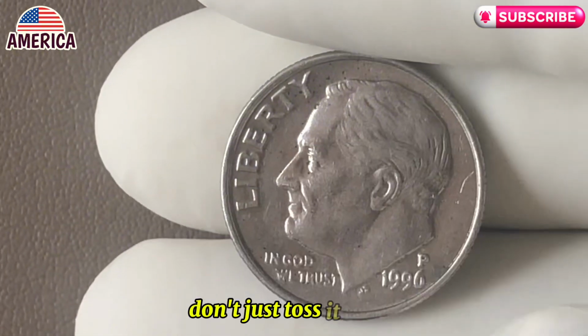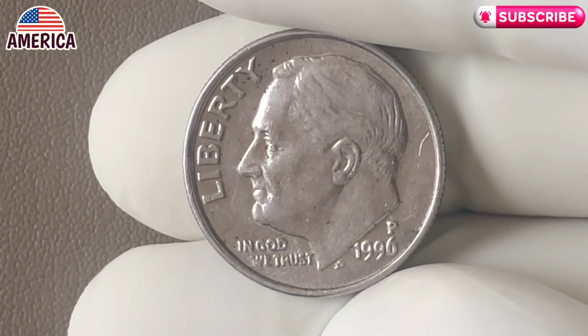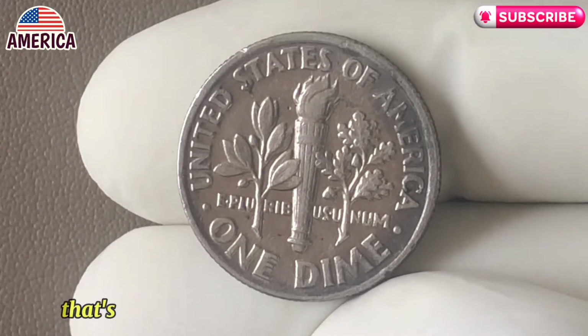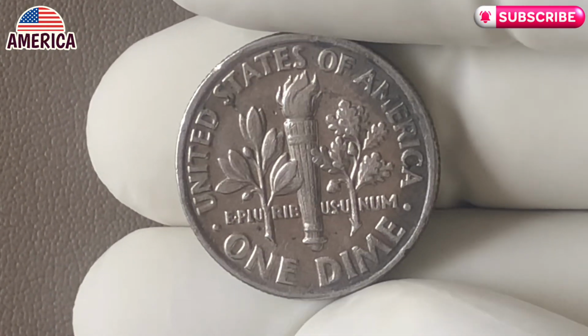change, don't just toss it aside. Check its condition and see if it's worth keeping. You never know, it might just be a little treasure waiting to be discovered. That's all for today's quick dive into the 1996 Roosevelt dime.